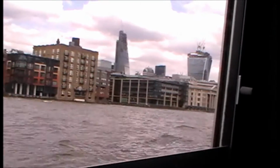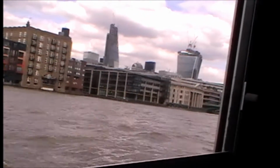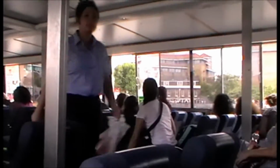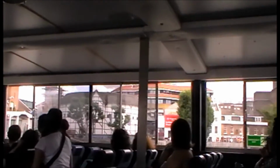On the right-hand side, the white building with the thatched roof. That is a detailed reproduction of Shakespeare's Globe Theatre. The original one was burnt during the production of Henry VIII. They fired a cannon during the performance. Not a great idea when you have a thatched roof, hence it burnt down. But they built this reproduction in 1997.